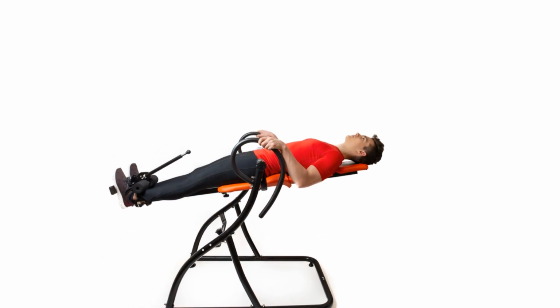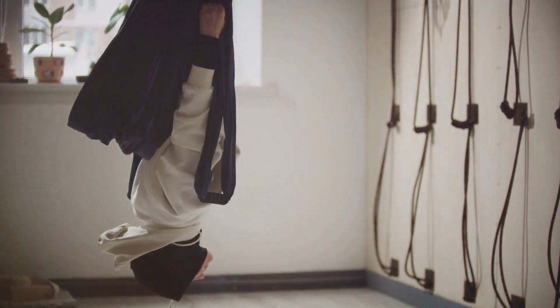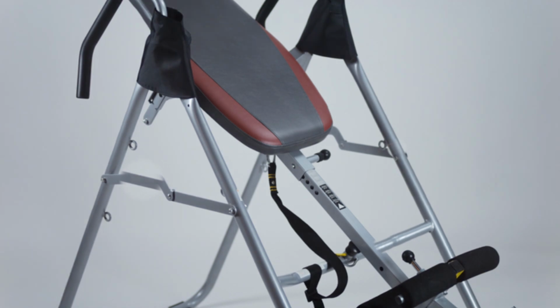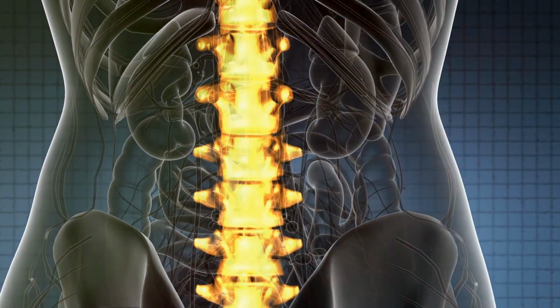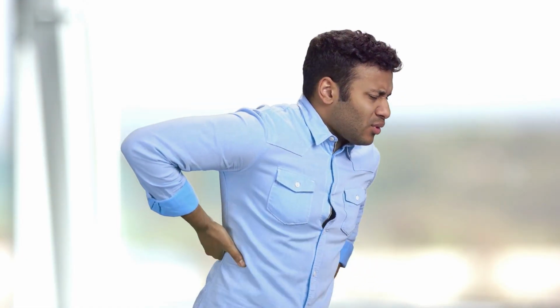Section 5. Gravity-defying remedies, inversion tables, and dead hangs. Inversion tables are devices that allow you to hang upside down or at an inverted angle. The idea behind using an inversion table for sciatica is to use gravity to decompress your spine. When you're inverted, the pull of gravity can help create space between your vertebrae. This can potentially relieve pressure on the sciatic nerve. Some people find significant relief from their sciatica symptoms through regular use of an inversion table.